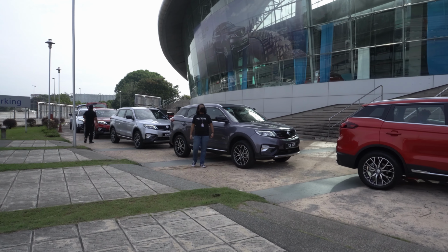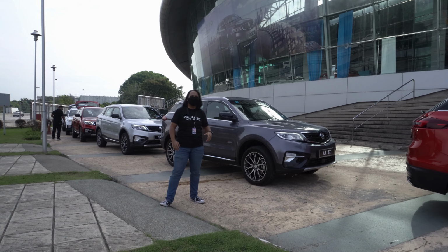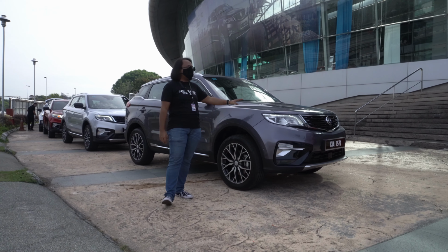Good morning. It is a beautiful morning here at the Proton Center of Excellence, and behind me is the 2022 Proton X70. Now, as you know, Proton has sought to update this model with a few aesthetic changes, but most importantly, there is a big change under the bonnet.